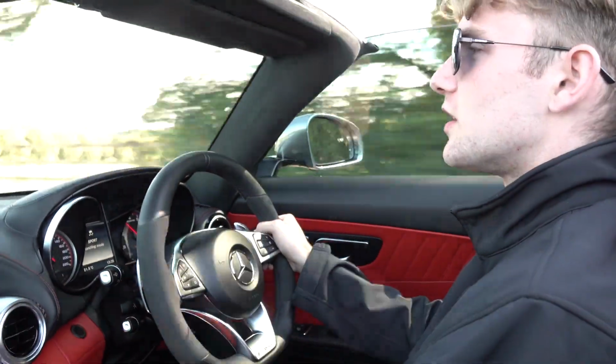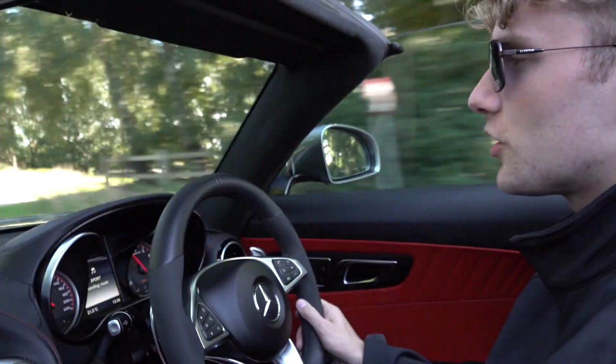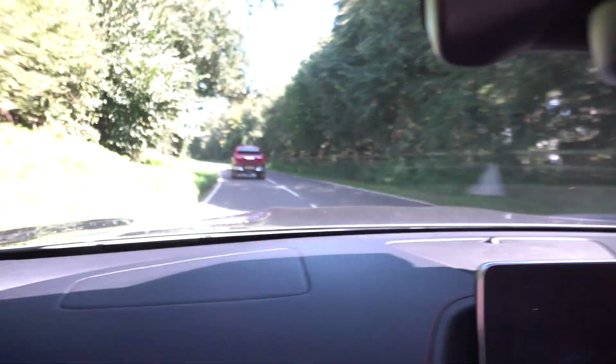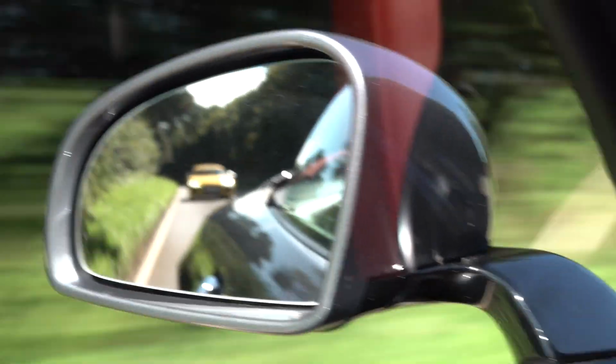Got lovely weather today. You see blue sky up above us, which I'm very grateful for. The weather forecast was a bit dodgy, but it's lovely weather to be driving a convertible. So this is definitely a plus point over the R8 behind us. You do get an R8 V10 Plus Spider, but they launched it a lot later than the coupe, so they're more expensive because obviously they're newer cars.